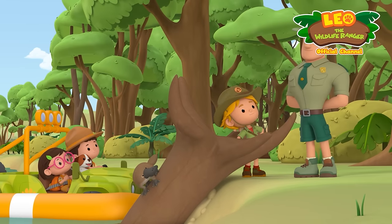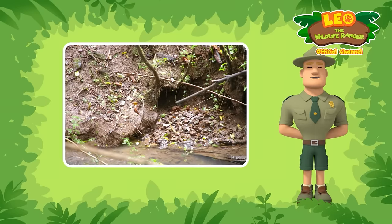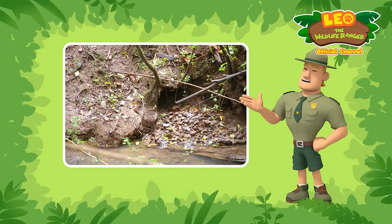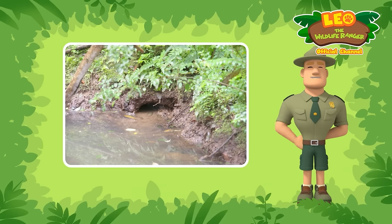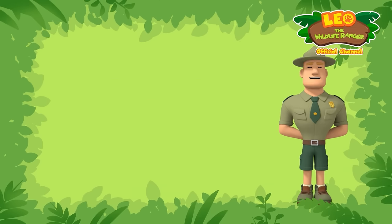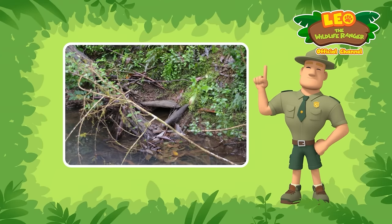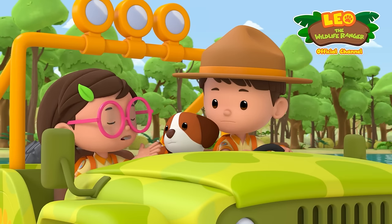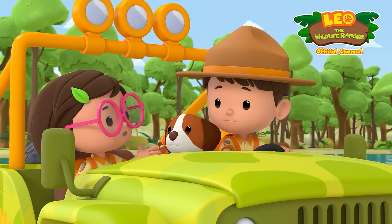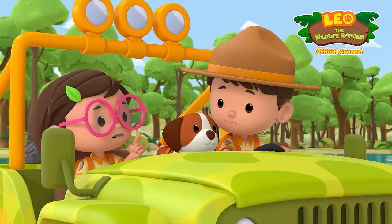Ranger Rocky! Platypuses live in burrows found along lakes, rivers, and streams. They prefer to build their burrows on banks with roots or beneath dense vegetation or rocks, making it hard to spot. The fallen tree must be blocking the entrance to her burrow. That's why she needs our help.